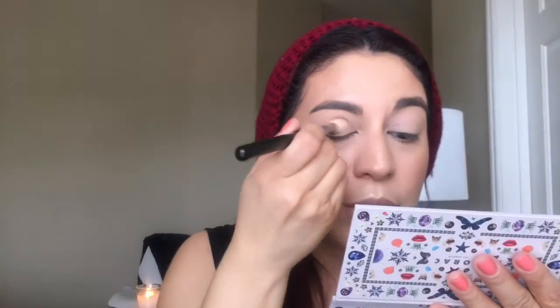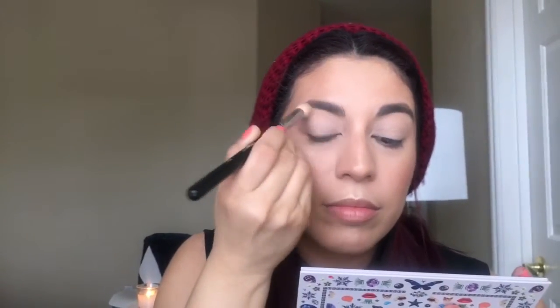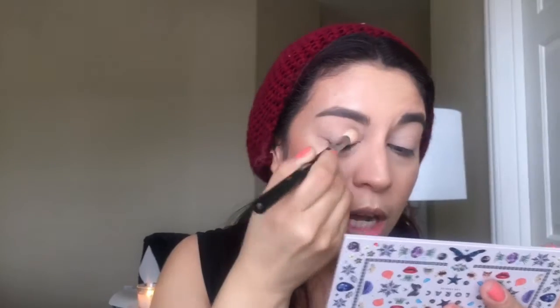I'm starting out with Cozy, and I'm taking my Morphe F517, and I'm just going to set everything that's going on here on my eye, putting a wash of color all over, and that is going to help all our other shadows blend super seamlessly.